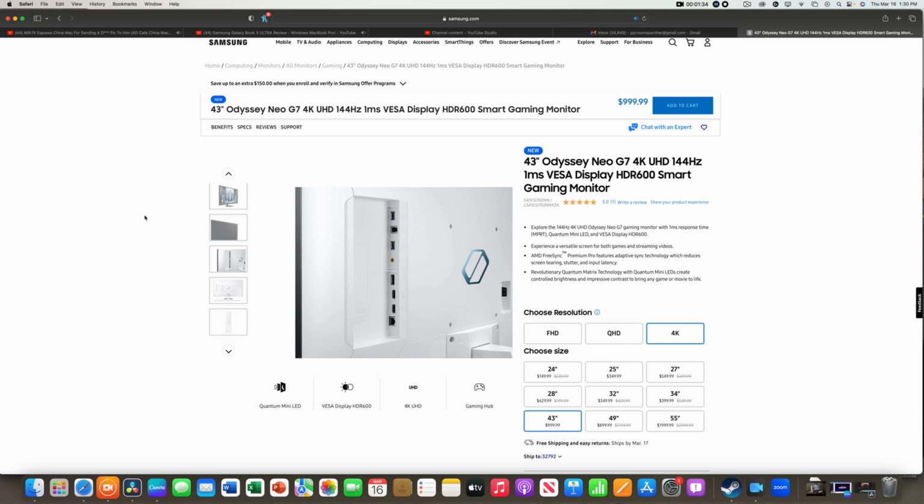So this monitor is an absolute beast of a monitor. It comes in at $1,000, which is an absolutely fair price for what this monitor is. 144 Hertz, 43 inches, 4K, mini LED. So obviously it's absolutely amazing. Has speakers, has the new gaming hub, new software inside of it. So obviously it's a smart monitor, so really great.